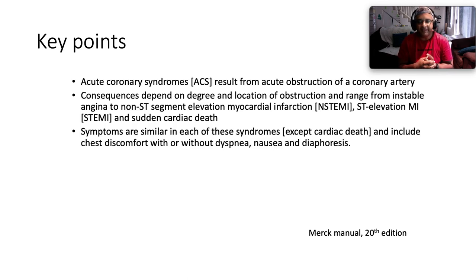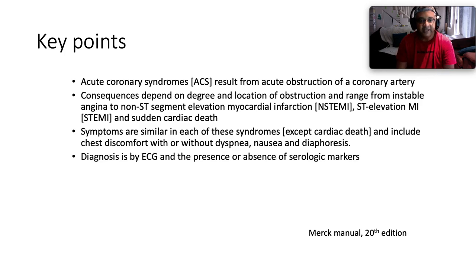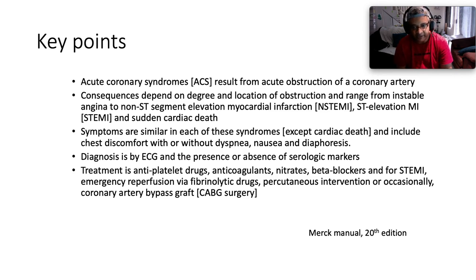Now symptoms are similar in each of these syndromes, of course excepting cardiac death, and include chest discomfort with or without dyspnea, nausea, and diaphoresis, which are your dysautonomic features, right? Diagnosis is largely by ECG, and then we look for the presence or absence of specific serological markers. Treatment is with antiplatelet drugs, anticoagulants, nitrates, beta blockers, and for STEMI, emergency reperfusion is the name of the game via either fibrinolytic drugs, percutaneous coronary intervention, or occasionally coronary artery bypass graft, CABG. Right, we call it cabbage, C-A-B-G.